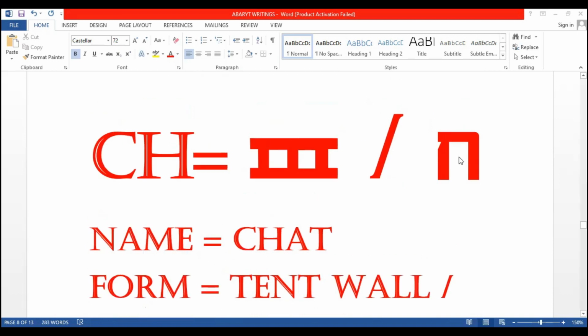In the modern script, it looks similar to the Hay, but as you can see, this part is touching the top. The Hay is not touching right here. It's not touching the top. So that's how you tell the difference between the Hay and the Chot.